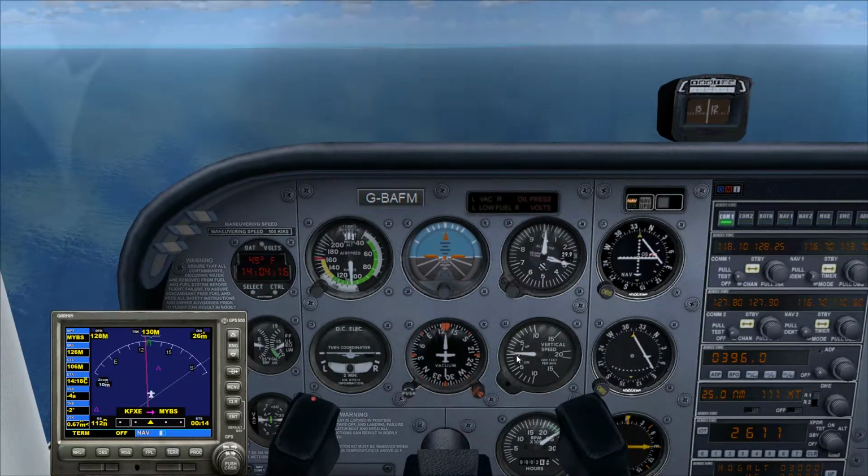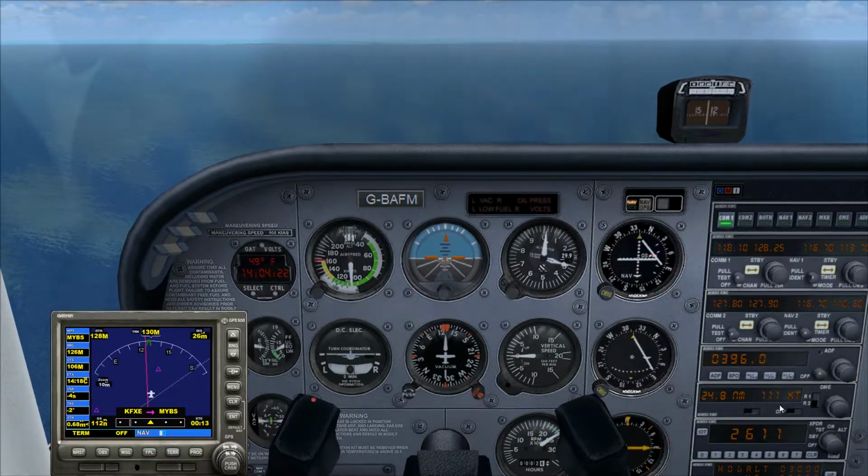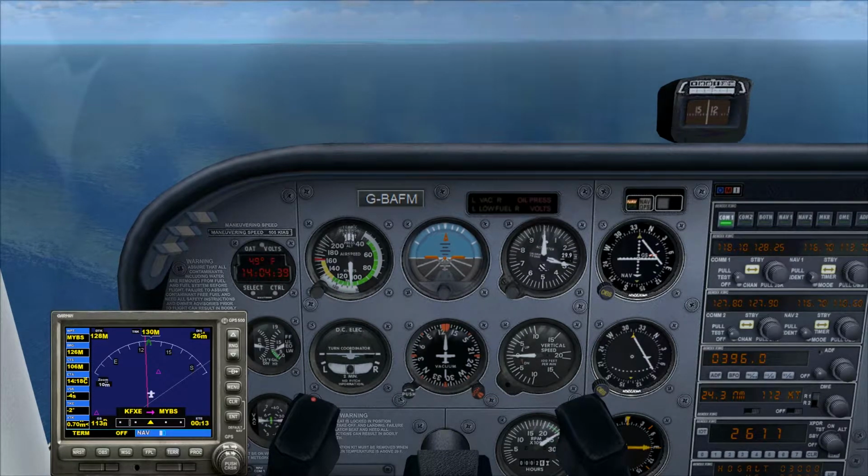There's our vertical speed indicator. You can see the autopilot's trying to hold us level at 3,000. I've got a little bit too much power in there, but that's because I'm trying to go a bit faster. And of course this is our bearing indicator, which is basically your compass showing where you're heading. And right now we are heading bearing 130 degrees. So it's kind of a southeast direction towards South Bimini Island.